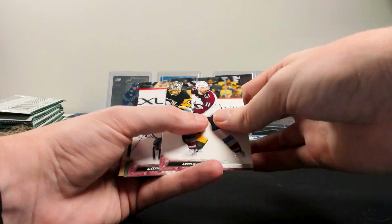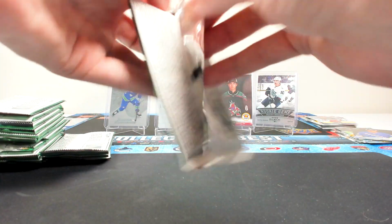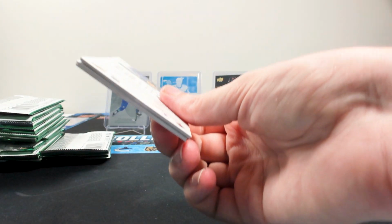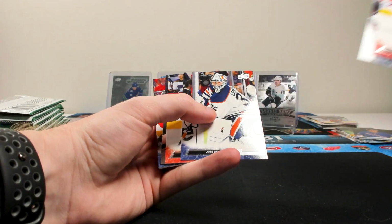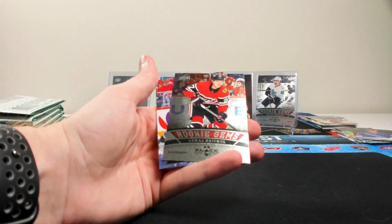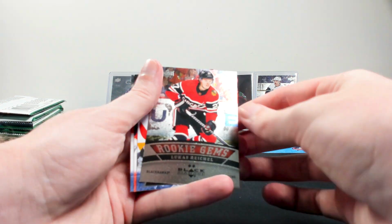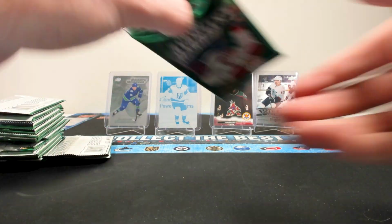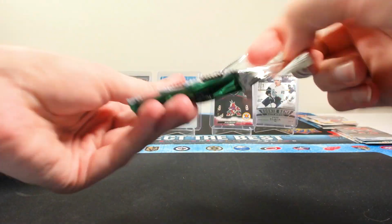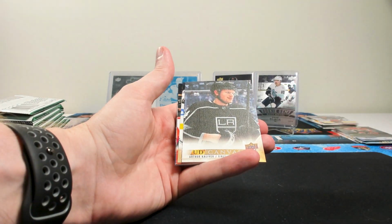Scheifele for the Jets on the retro. And there's that big hockey card smile. Well, hockey smile. Also a hockey card smile. Both definitions work there. Lucas Reichel on the Rookie Gems Double Diamond. Probably someone you want to start holding on to, just with Bedard potentially going there. Well, assuming he's going there. So, probably want to start holding on to Lucas Reichel stuff, because whoever plays with Bedard is probably going to see an increase in production.